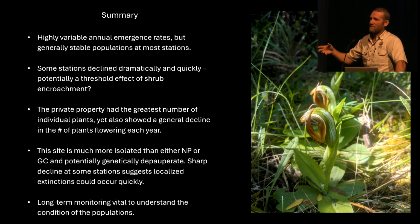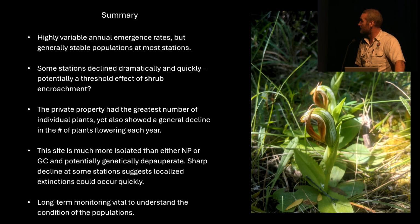Now, what has happened in some of the private property sites is shrub encroachment is continuing. So in a couple of the private property sites, the cattle have been removed. That's actually led to an intensification of shrubs, and that's impacted some of the sites, we think. Unfortunately, we didn't have a covariate to look at what was happening with shrub intensification at those sites. We do have some photos which start to tell those stories.